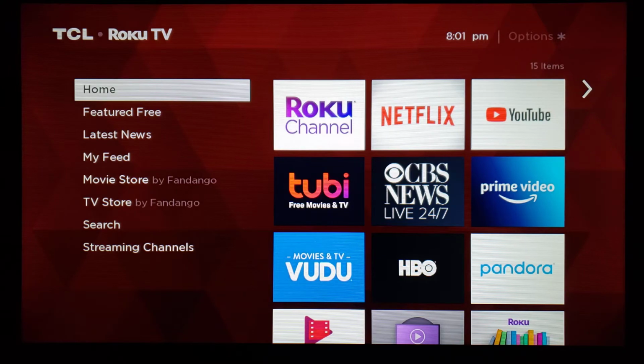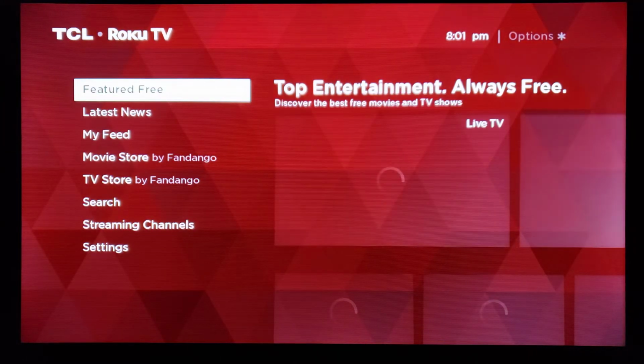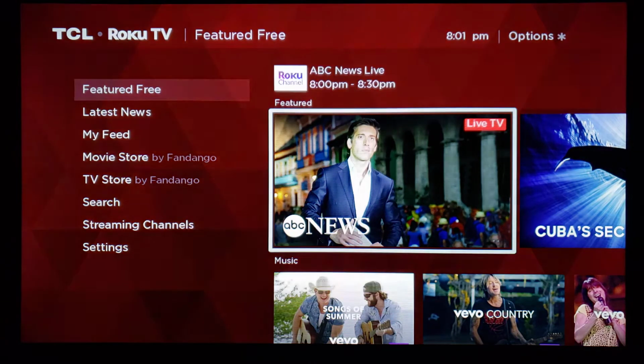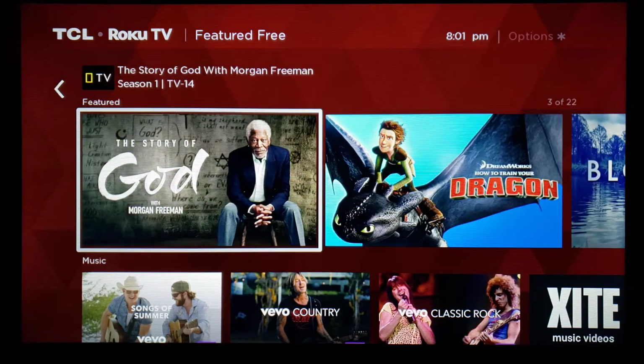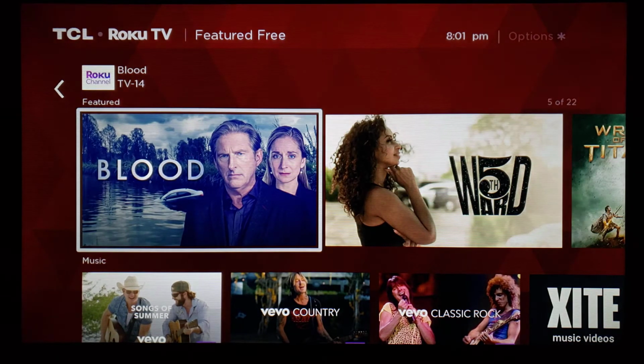So obviously, you're going to have the home screen featured free. This is going to tell you some top entertainment that's always free. From here, you can just scroll to the right, which is pretty cool. If you want to learn how to ride a dragon, I mean, that looks like a movie on it. If you need some extra blood or you need someone to take it, I think that's what that movie's about.